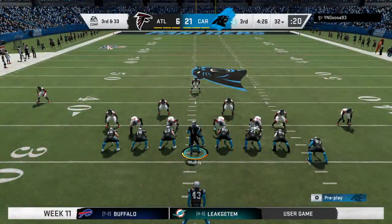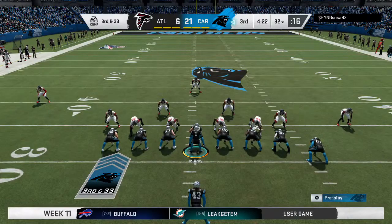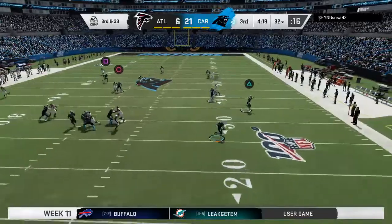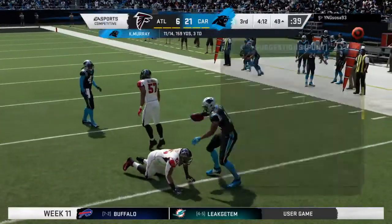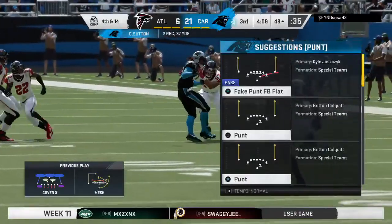Need something from deep in the bag of tricks here after first and second down went backwards. It's third and very long. There's Murray, eluding the pressure right. And he's going to have the hook up to Sutton. 19 yards is the pickup there, but even with that, they're well short.